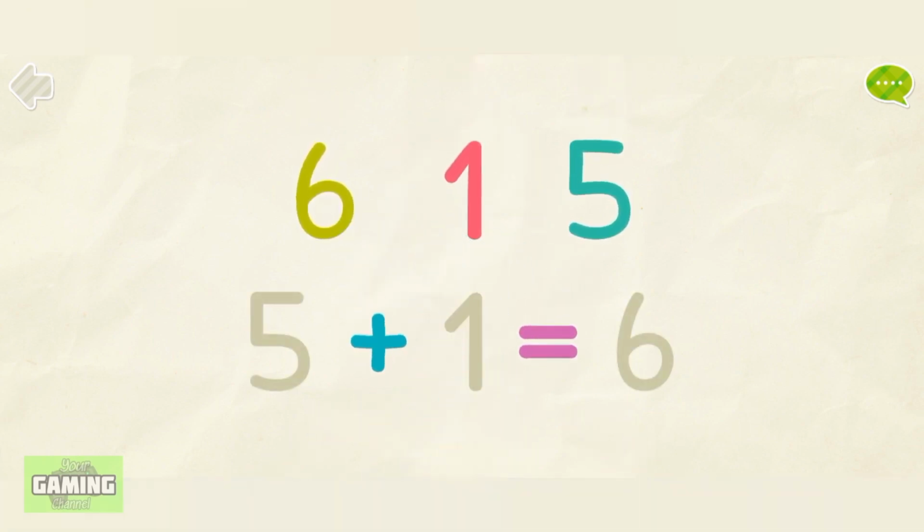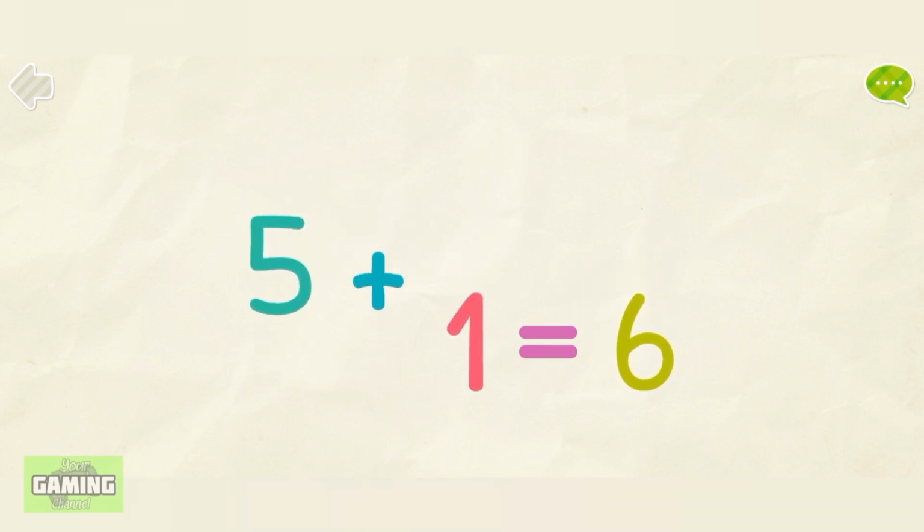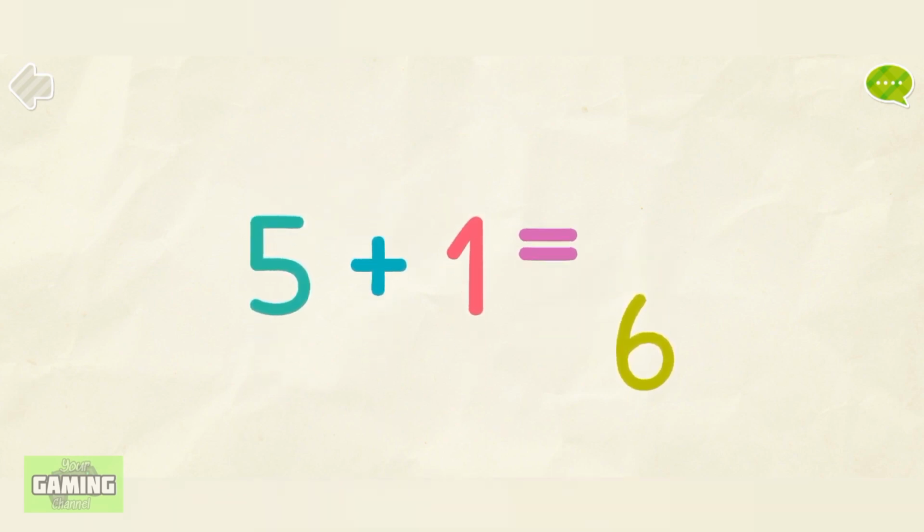Put the numbers into their places. 5. 1. 6. 5 plus 1 equals 6.